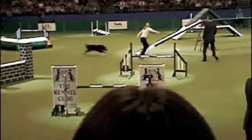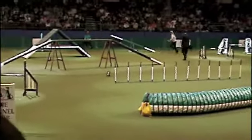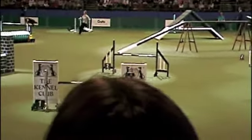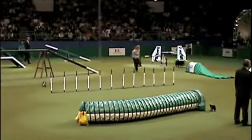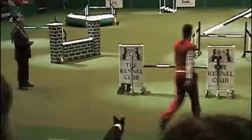Pulling the dog around as fast as she can, getting it straightened up for the dog walk. Slowing him right down for the contact as she cuts the corner behind the jump, setting the dog on. You have to get the dog to work at a distance. 5 faults, that's not a big deal. It will be later in the final, but at this stage it's not. Nice finishing run now, and I think she'll be happy with that.